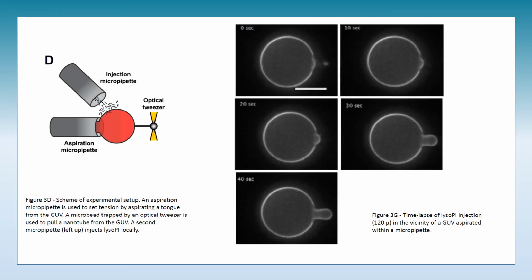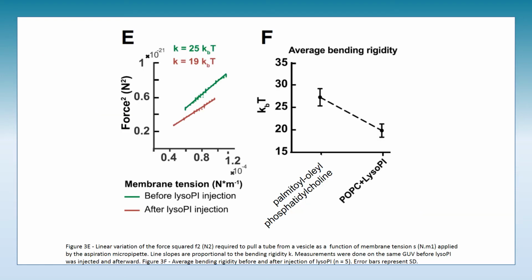Next, to test the membrane bending rigidity, the membrane tension of GUVs was measured while being injected with lysophospholipids. An aspiration pipette was also used to generate a tongue, and the membrane tension was measured before and after injection of the lysophospholipids. The results show that the membrane tension decreased and the membrane bending rigidity dropped by an average 26% after injection with lysophospholipids, confirming that increased abundance improved membrane curvature.